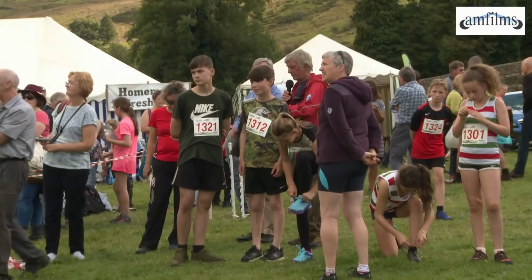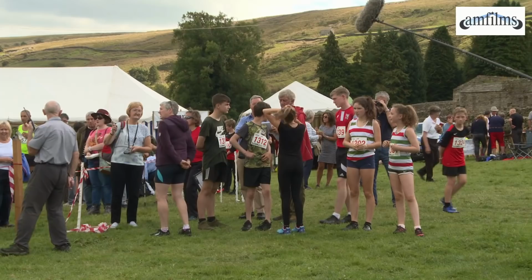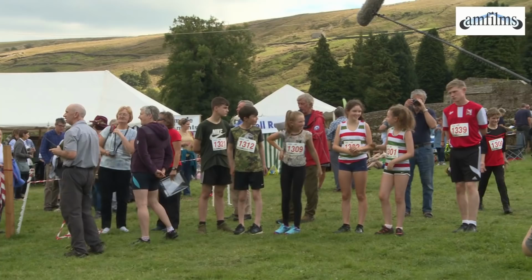Thank you very much. It's now the turn of the under-14s and under-17-year-old runners, who are running the fell race together. Although it's a much longer race. Right, the under-14s and the under-17s are going to be racing together. So it's the junior fell race and the under-17s, as you'll see in your catalogues.